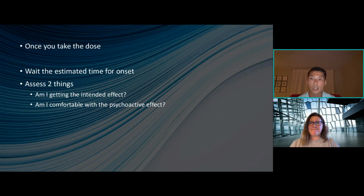Secondly, you're going to ask yourself, am I comfortable with the psychoactive effect that I'm getting? When you're looking at cannabis as a medicine, sometimes you're not really going to get away from the psychoactive effect, but it's not a bad thing. You're just going to have to be cognizant of it and use that knowledge for future dosing.